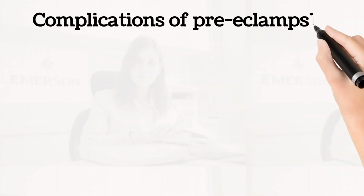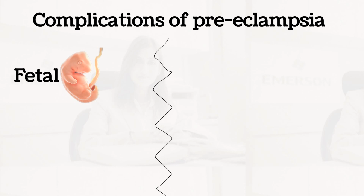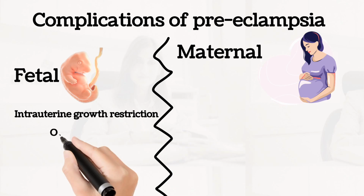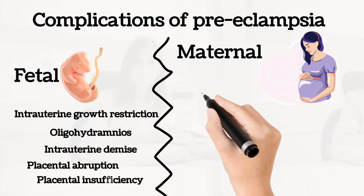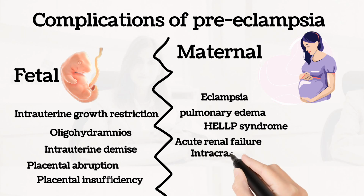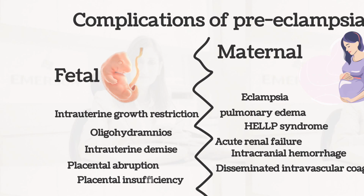So, before we talk about the investigations, it's better to know the complications so that even as you are making a diagnosis, you know exactly what goes wrong. On complications, we have fetal complications and maternal complications. Fetal complications include intrauterine growth restriction, oligohydramnios, intrauterine demise, placental abruption, placental insufficiency, and of course, there are also others. Then there are maternal complications, where we have eclampsia, pulmonary edema, HELLP syndrome, acute renal failure, intracranial hemorrhage, disseminated intravascular coagulopathy. These are some of the complications of preeclampsia.